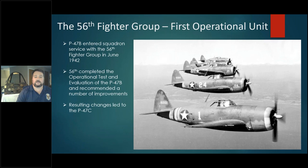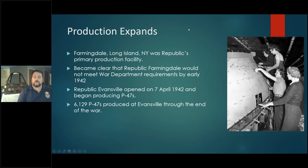The P-47C was really the first type of the Thunderbolt that they took into combat. But by that time it was the Army Air Force, and they realized that they were going to need a lot more fighters than just what Republic on Long Island could produce. And so they opened up a second factory in Evansville, Indiana. By 7 April of 1942, they began production.